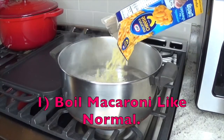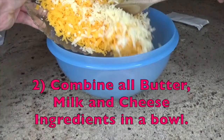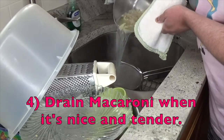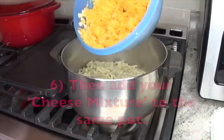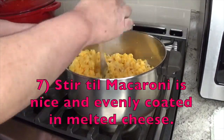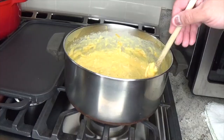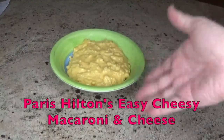First, boil the macaroni in water like you normally would. In the meantime, combine your butter, milk, and cheese ingredients, including the packet that comes in the box, into a bowl and stir until it's a nice, even mixture. When the macaroni is nice and tender, go ahead and drain it. Then go ahead and put those noodles back in the pot. Then go ahead and throw your cheese mixture into the pot as well. You'll want to stir it till it's all melted evenly and the noodles are all nicely coated. If you're having trouble stirring, adding a little more milk to the pot should help, and in turn, help it all melt together. And there you go, macaroni and cheese, the same way Paris Hilton would make it.